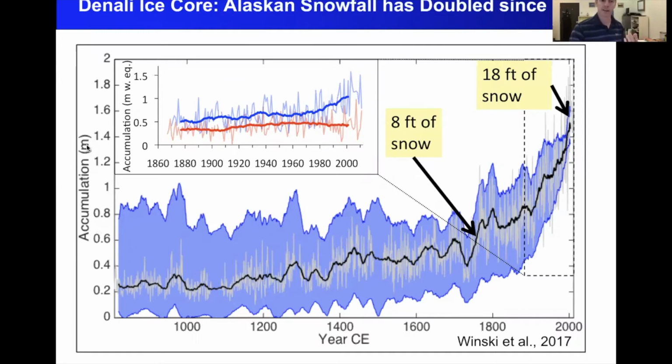And it's in meters of water equivalent. And so I've turned that into snow, just to give you a sense. So back here, before the industrial age, we used to get on average about 8 feet of snow every year on top of this mountain. And now we get more like 18 feet of snow every year. And so again, we were able to figure this out by looking at these annual layers that we can see in the snow and figuring out just how thick they are.